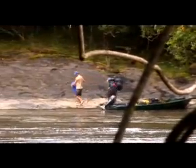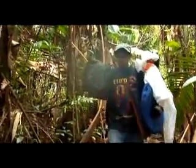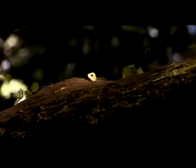They are leaf cutters. This is exactly similar to what we've been doing, actually. Carrying heavy loads of food and boats up and down the jungle. Yes, this is very similar. Some of the smaller worker ants are hitching a ride.